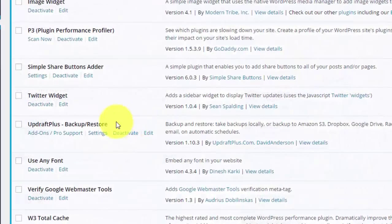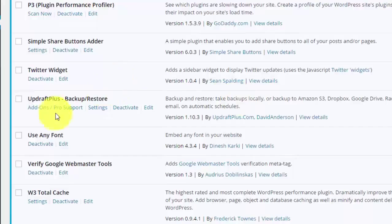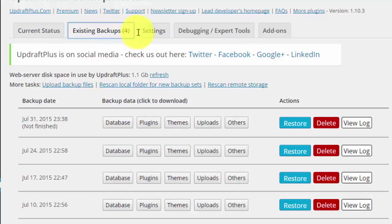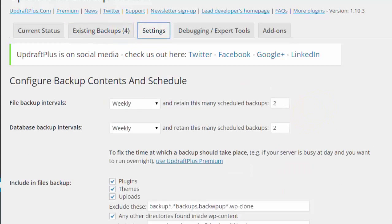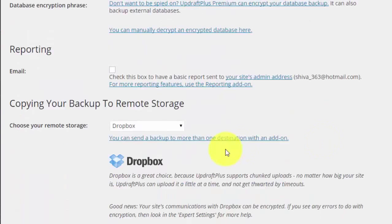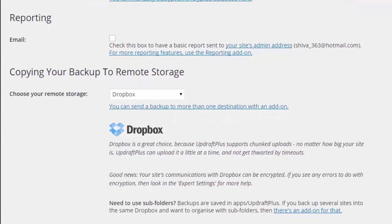The next one I have, I would say, is an essential one. It's Updraft Plus Backup and Restore, okay? It is absolutely essential. It's just a tiny bit more complicated than your usual plugin, but it's still really easy to use. If we just have a quick look here, you can tell it how many versions of a backup to keep. In the settings, you can tell it how often it should back it up. Then copy your backup to remote storage.